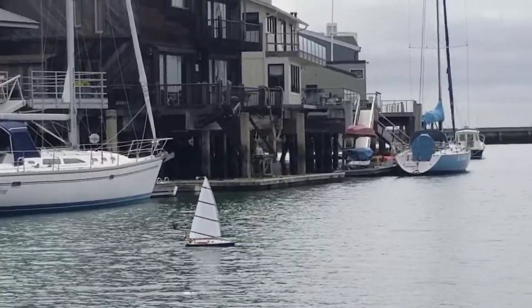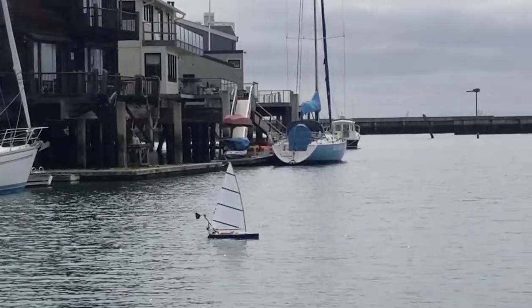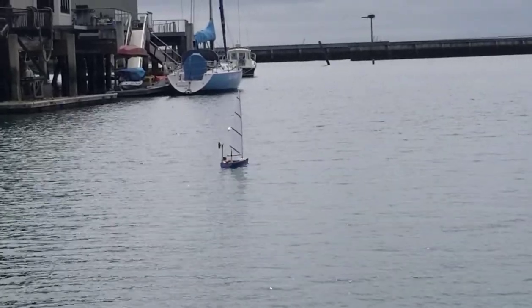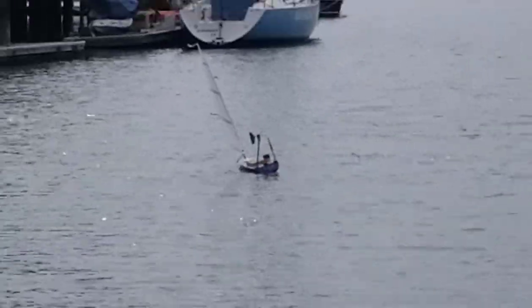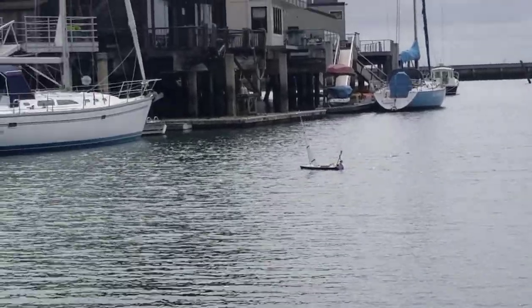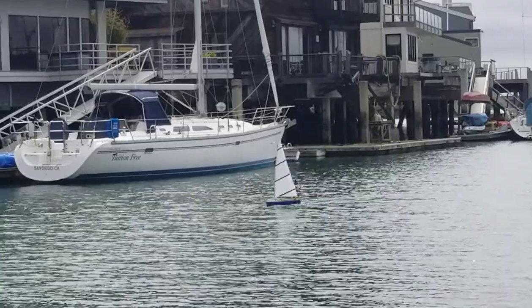Oh, it made a whole tack. Good job. Waypoint should be... Oh, one more tack to the waypoint. Reached waypoint 2. Heading to waypoint 1.